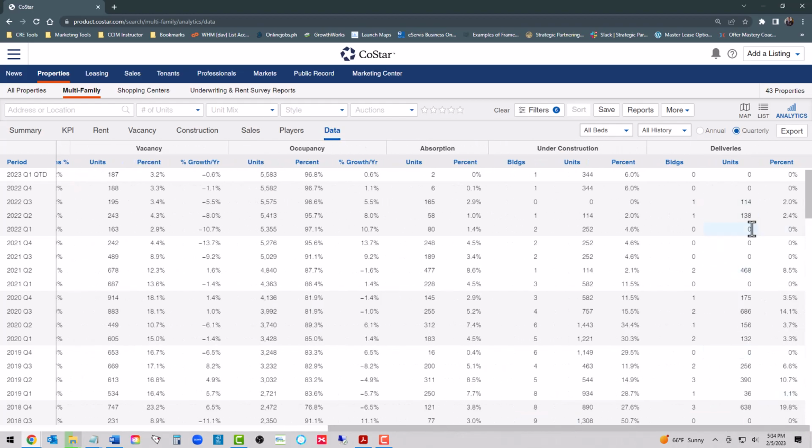So when we look, we had no deliveries in the first or fourth quarter, and we had some deliveries in the second and third quarter, albeit a small amount. So it looks like the majority of our deliveries are happening in the B space, much like we saw with Indianapolis. So even though we had no deliveries, we still had 80 units absorbed, so 80 more people moved into the market than moved out. Then we had 138 deliver and only 58 absorb. So really, they're canceling each other out. We have 138 and 138.